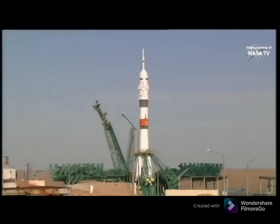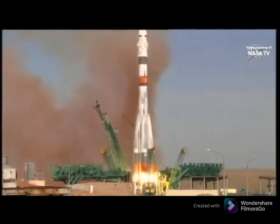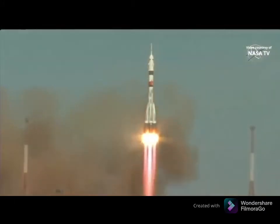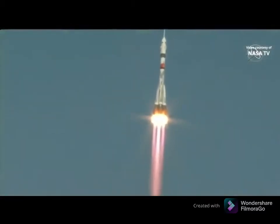Launch. Second umbilical now separating. Ignition. 10, 9, 8, 7, 6, 5, 4, 3, 2, 1. Intermediate. Main. Lift. And liftoff. Kate Rubin, Sergei Ryzhikov, and Sergei Kuznetsov now on their way to the International Space Station, the latest in a chain that spans almost 20 years of continuous human presence in space.